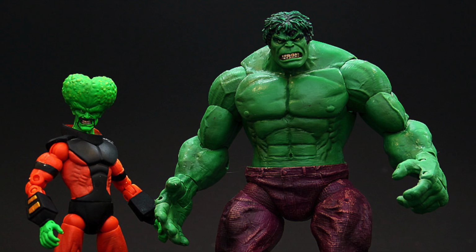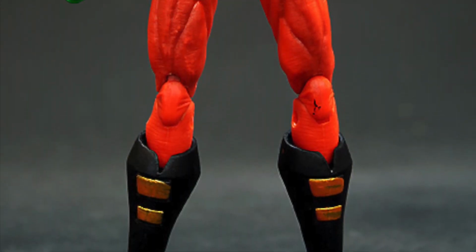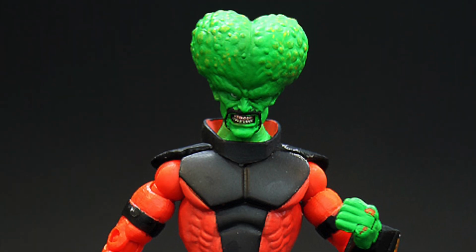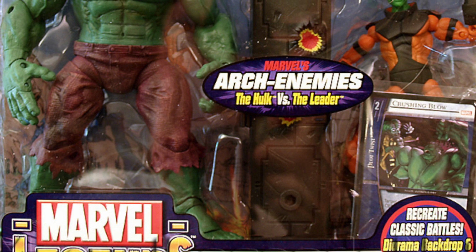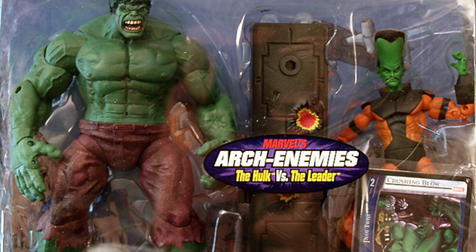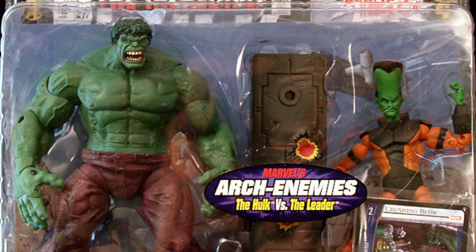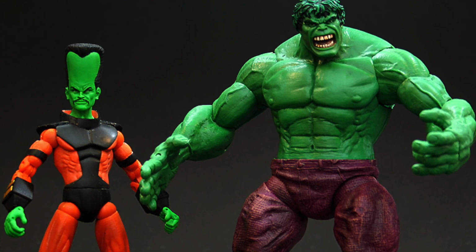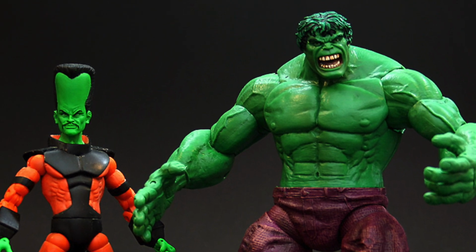Now again we got the sneaky little double dip, but it was a fun one. The first one came with the Leader, who has affectionately become known as the Testicle Head Leader. I prefer to call him the Broccoli Head Leader. Either way, the next one came out with the very retro, straight up and down kind of beaker looking forehead Leader. Either way, this 2-pack was excellent.